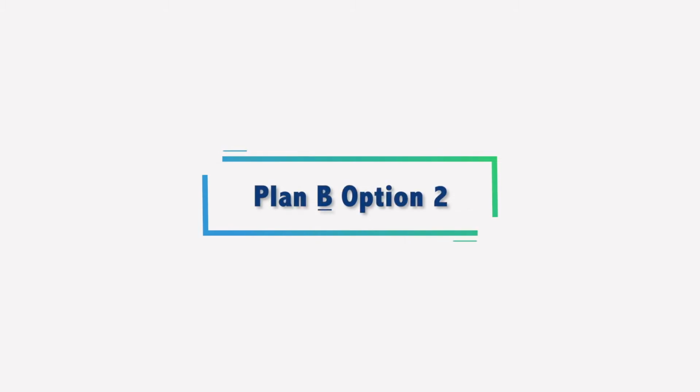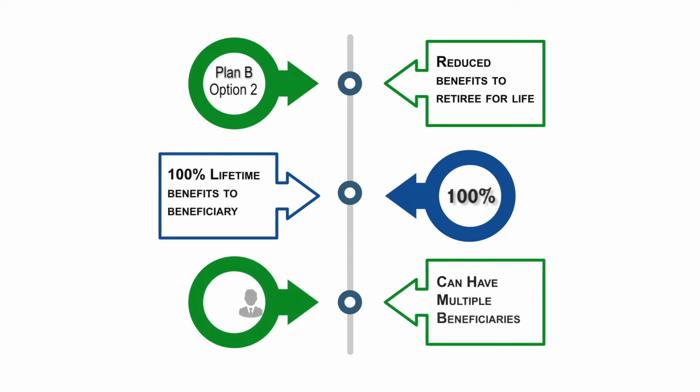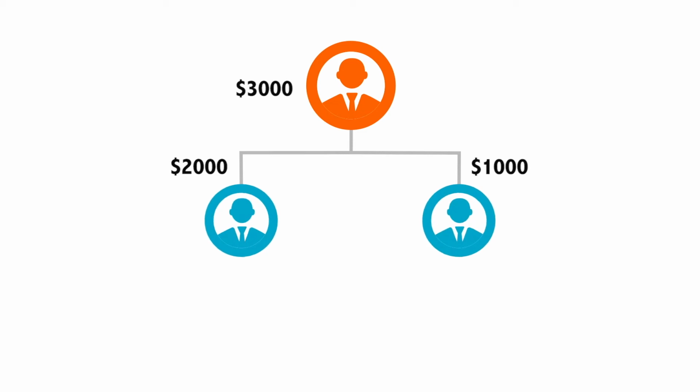Plan B option 2. The retiree takes a lesser decrease in monthly benefit versus Plan A. This option guarantees that at your death, your beneficiaries will receive a lifetime benefit comparable to 100% of your benefit amount at the time of your death. For example, a retiree with a monthly benefit of $3,000 would leave that same benefit amount to the beneficiary each month for the rest of that beneficiary's lifetime. This benefit can be split amongst several beneficiaries.